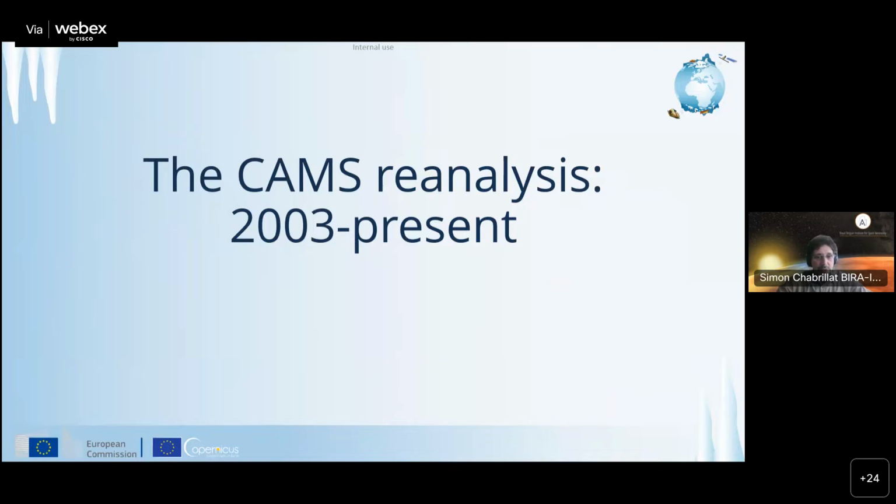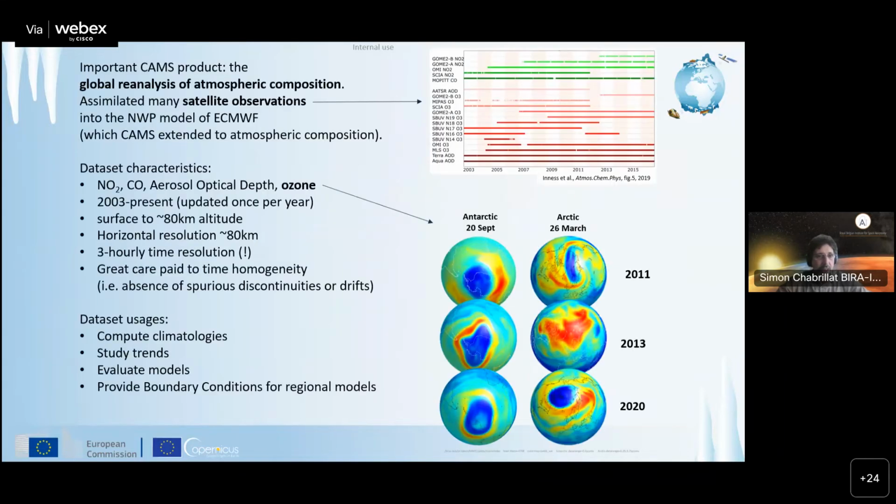So the CAMS reanalysis starts in 2003 and extends to the present. Next slide. It's an important CAMS product. It assimilates many satellite observations. It's similar to ERA5 that I heard mentioned earlier, but specifically for atmospheric composition. That's why it starts later than ERA5, because it requires, of course, satellite observations of atmospheric composition, which are sufficient in quantity and quality.